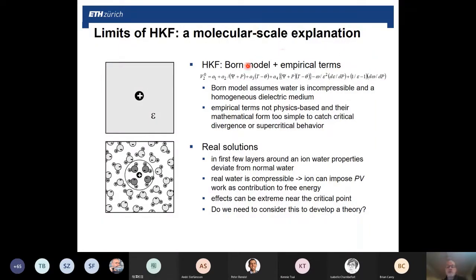HKF is based on the so-called Born model invented by Max Born, a German physicist, I think in 1910 or so. And he considered the free energy that you have when you have an ion in water is simply taking this ion out of a vacuum and inserting it in some model water, which is basically simply a homogeneous dielectric medium. And then the electrostatic interaction between the ion and this dielectric medium would be the main part of the free energy.